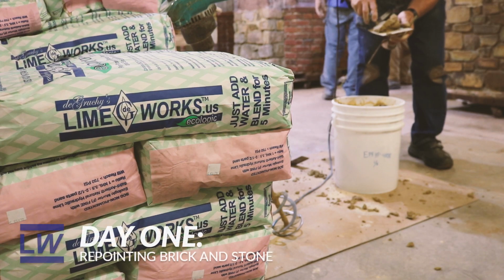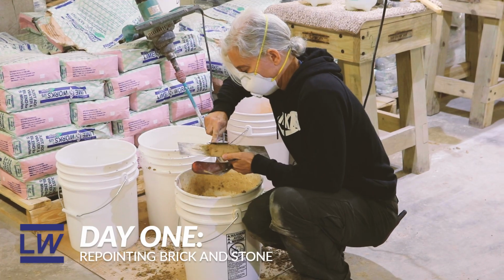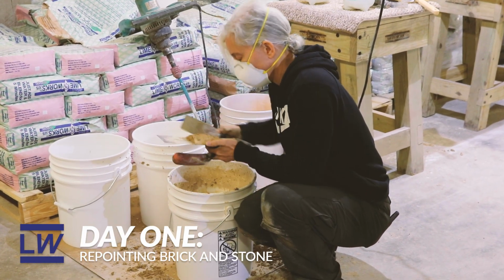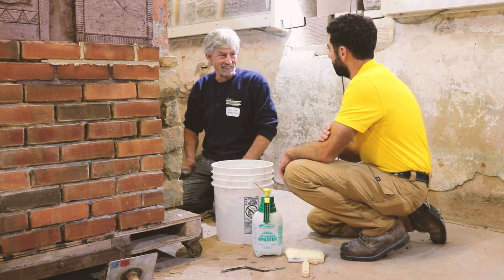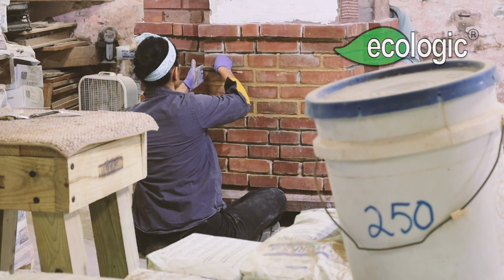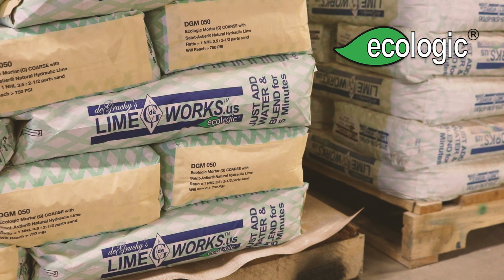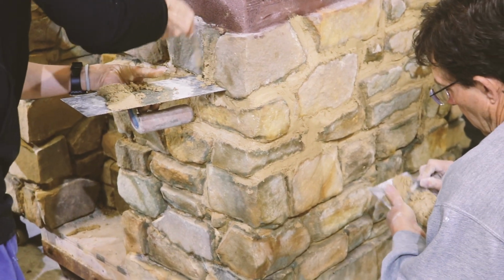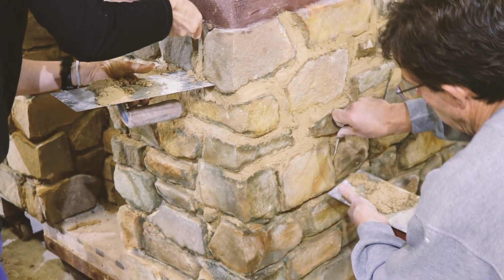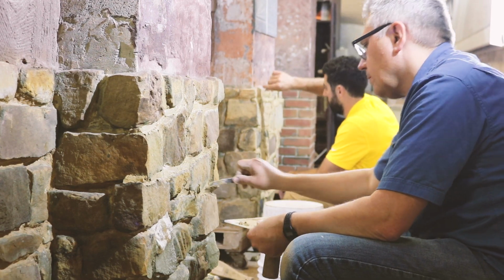We have a class dedicated to repointing brick and stone. Repointing is putting mortar between brick and stone when it has failed. We've also made this simple so that we have our products put in bags called Ecologic mortar. Ecologic because one, there happens to be a lower embodied energy in the production of lime over Portland cement. You're saving historic structures. You are actually doing something very environmentally friendly. So therefore we coined our product line Ecologic.